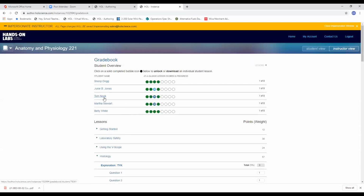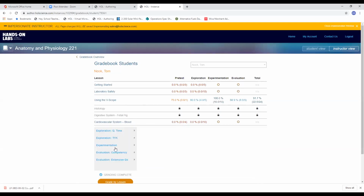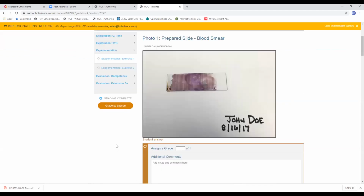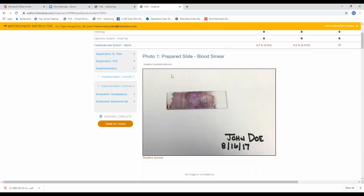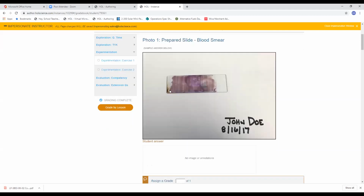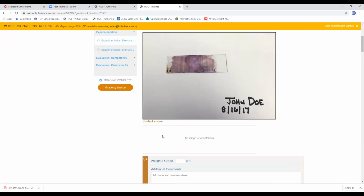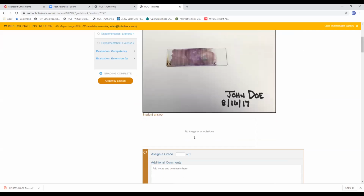To grade a student, and again, we're time crunched, so I'm not going to spend too much time on this, but you would simply click on one of their labs that they have started on and submitted, go into the exercise, you will see the answer key image, and then directly below it, if this student has uploaded a photo like they were instructed to do, you would see their photo immediately below it.